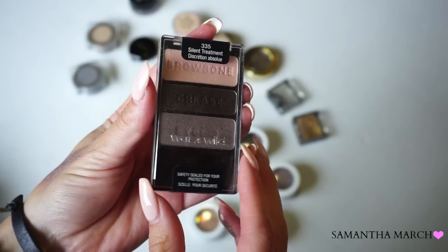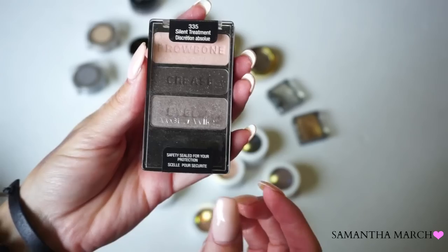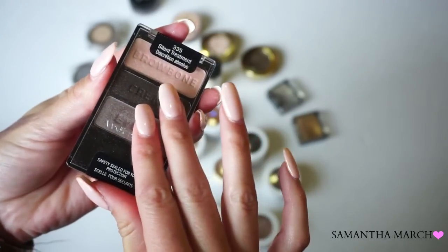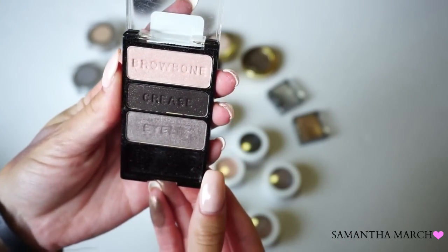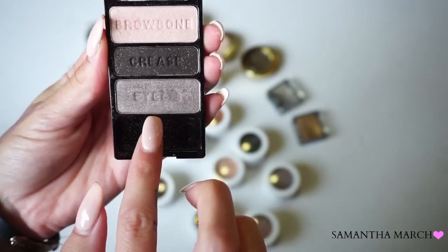This probably should have been included with my palettes since it's an eyeshadow palette, but for some reason I put it in this side. So this is from Wet n Wild. It's their Silent Treatment collection, and I think this is really nice for a smoky eye. You have your 3 different colors here. This color is probably my favorite.